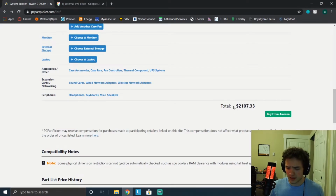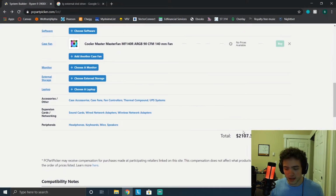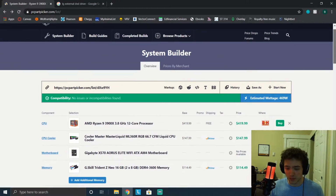And then the total comes out to be $2,107.33. So without the Windows 10 operating system, it is pretty much exactly $2,000, which is kind of cool. So that's the build that he went for with the computer.